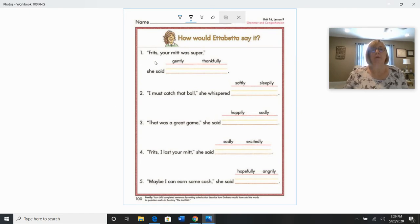Read it with me. Fritz, your mitt was super, she said blank. All right, so how did Edabetta say it? Fritz, your mitt was super, she said gently. Okay, that's one way. Fritz, your mitt was super, she said thankfully. Which one would explain the way Edabetta would say it? That's right. She said it thankfully. Okay, so you would circle it, and then print the word thankfully on the line. Okay, and then you will go down and do the other 4.